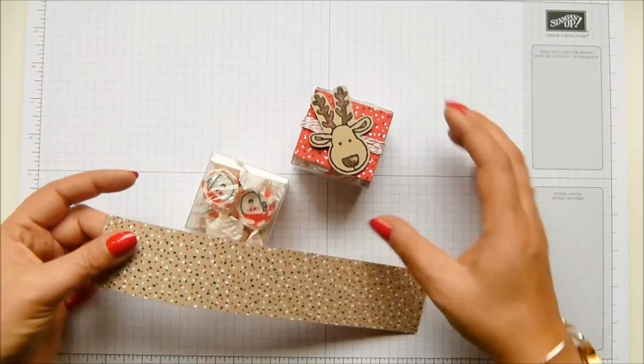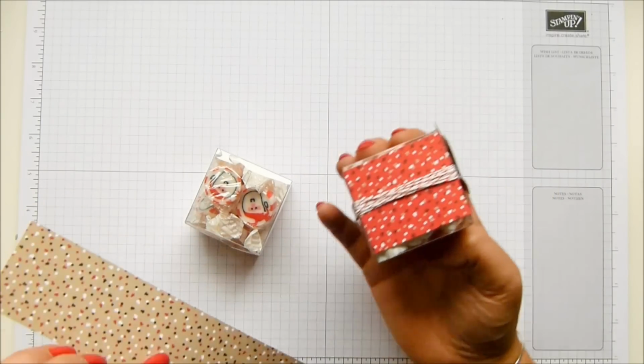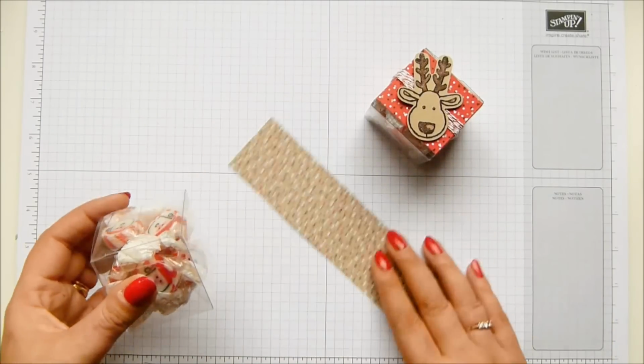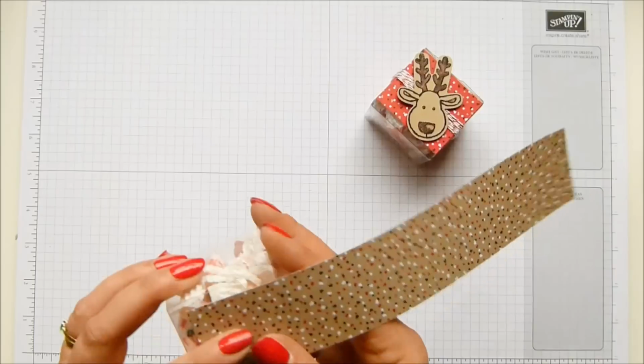And I'm going to go... This paper here is red with the trees, and this one is the crumb cake with the trees. So I liked it. I just thought it was really nice. So I'm looking for where the front is. There we go. So that's the front. So I'm going to wrap it around the sides of it.